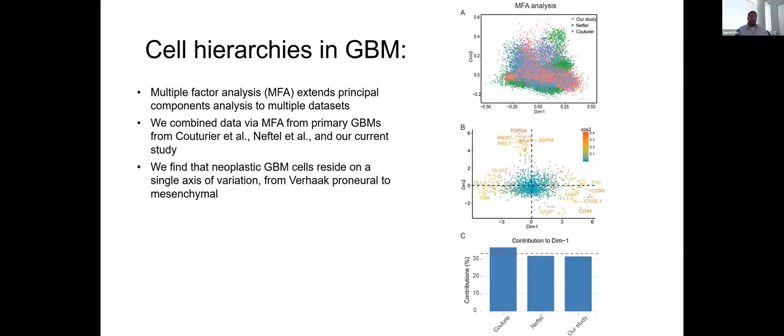So what are the results we're seeing in adult glioblastoma? This is a multiple factor analysis of several data sets. Data coming from my lab, all primary glioblastomas, data from Mario Suva's lab, the Neftel et al. paper, and data from the Couturier et al. paper. These are three of the largest sources of single cell data from glioblastoma from compatible platforms produced recently. What we find when we analyze the data using this approach, which is sort of like a principal components analysis, is that it can be used to combine multiple data sets from different groups and also assess intergroup variability, so that we know that the variation we see in the results is not coming from technical differences between labs, but rather is biological. What we find is a single axis of variation between glioma neoplastic cells.